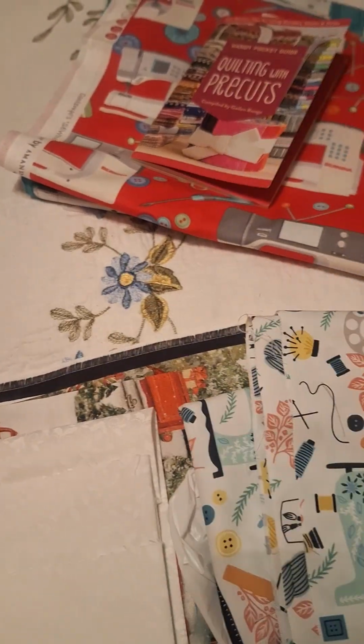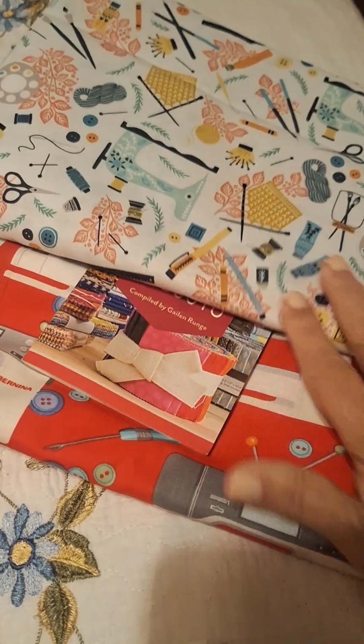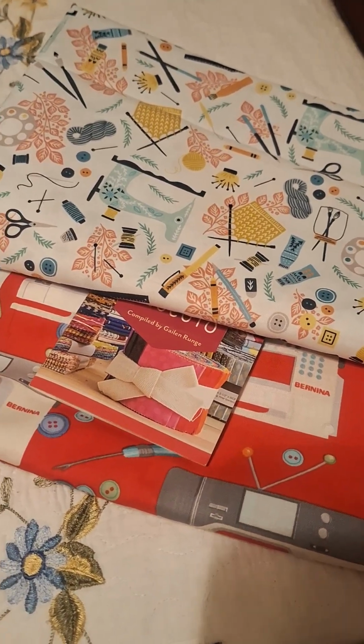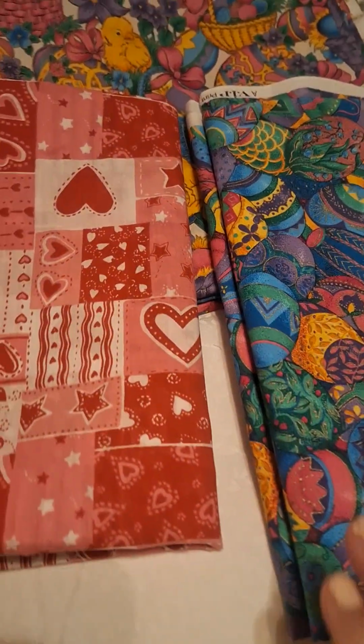And today, this one was called Sewsuite, and it was a smaller quilt shop, and it was in a little house. It was really cute.